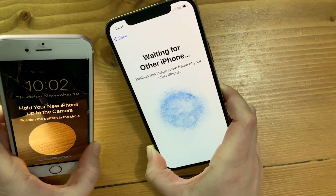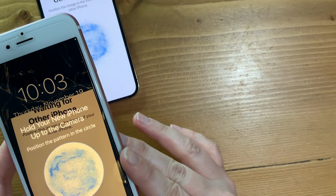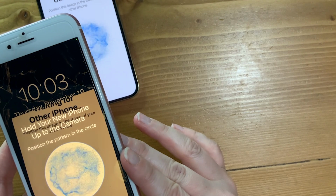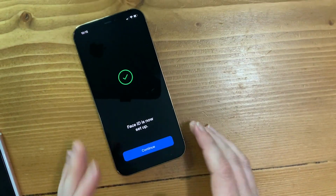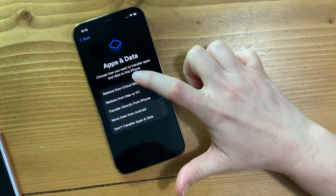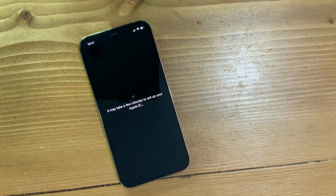Hold your new iPhone up to the camera. Position the pattern in the circle. All right, time to set up Face ID. I wonder if my bangs will affect if it can read my face. Set up my Apple ID. The tricky part is remembering your login, at least for me. As soon as it's done setting up, I'll show you the next step.